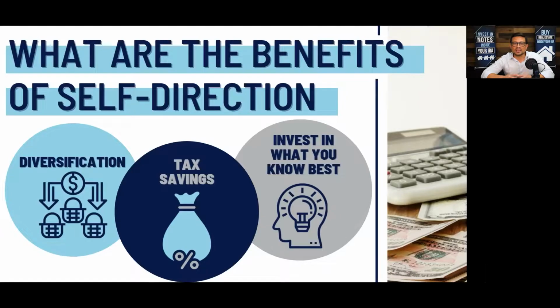And you'll see in the case studies today that one of the types of leverage these clients used is the leverage of their experience. This is very powerful when you talk about self-directed IRAs: applying your knowledge as an investor to the assets held within your IRA. If you do that on a consistent basis, you'll probably find that you make better returns in the long run than just investing in things that people tell you to invest in. So always, always, always invest in what you know best.